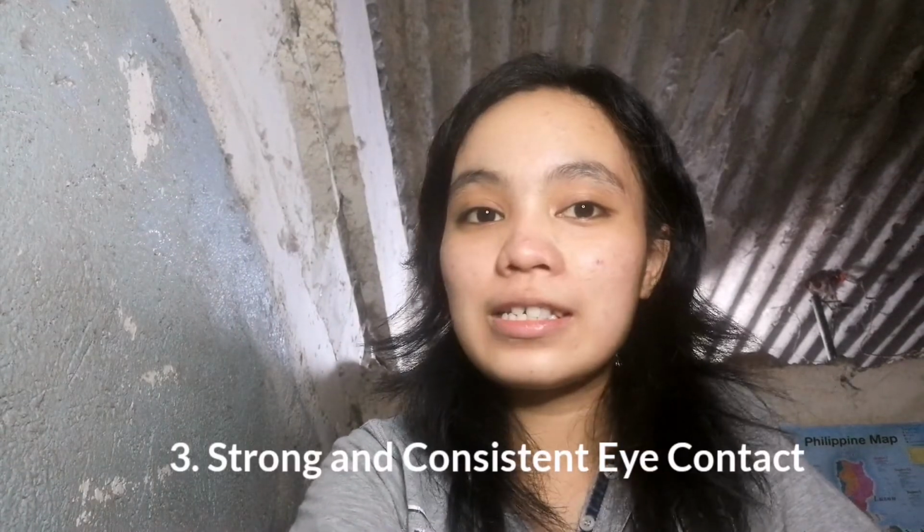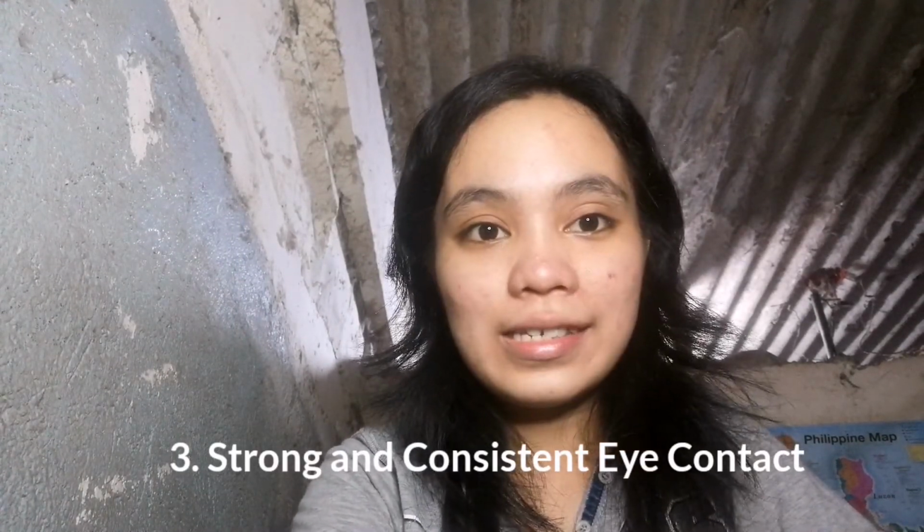Third, strong and consistent eye contact may indicate confidence. You know what? Strong eye contact shows confidence and interest. And this type of eye contact can be used in professional or personal conversations. It creates intimacy, trust, and self-awareness. Eye contact is one of the most important nonverbal social cues because it projects confidence, self-esteem, and assertiveness. Like when someone is talking to you, make sure you look them in the eye, because the power of eye contact can even be seen with inanimate objects.